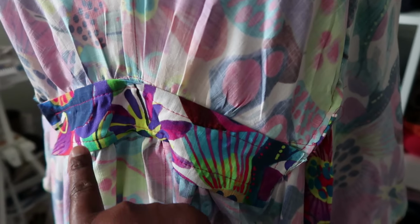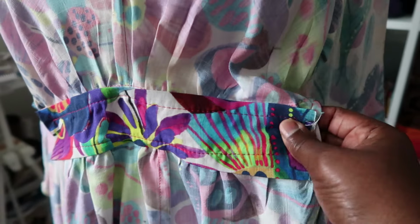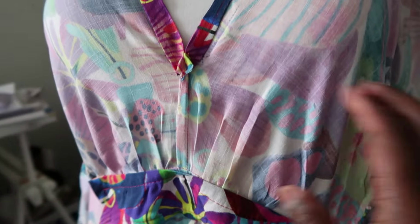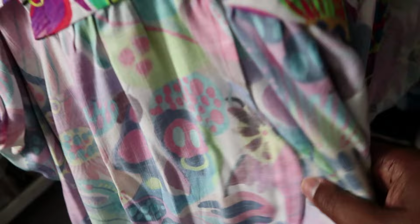I really needed this to be stabilized, because if I didn't do that, this would have looked all kinds of wonky. And as you can tell, everything is French seamed. Sides French seamed, as you can tell. Center front seam, and my center back seam. See there, center back seam. It's French seam. Oh, and then you have the back facing piece.